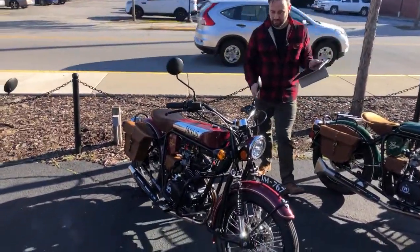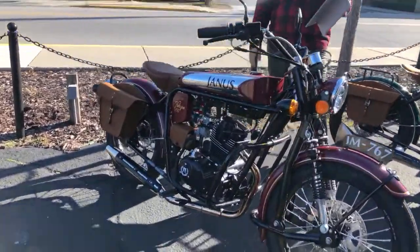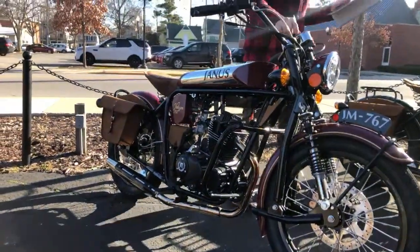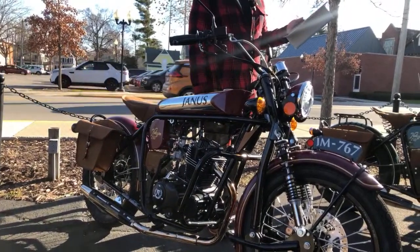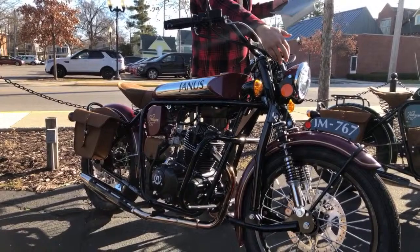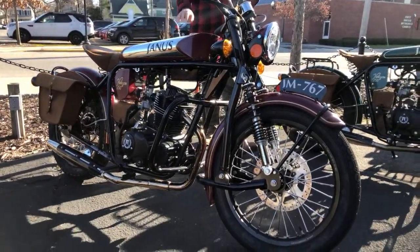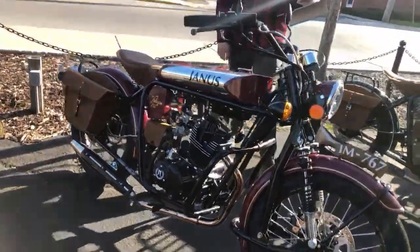This is 767, and it has been our demo bike for the last couple of weeks, so it does have a couple miles on it. It's got an even 36 miles on it, so still very new. Deluxe tank. Gold pinstripe, vintage red color.